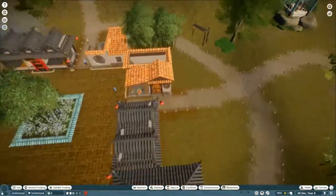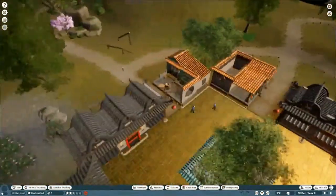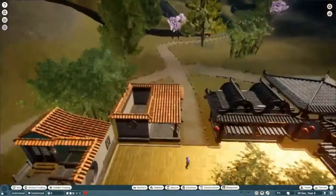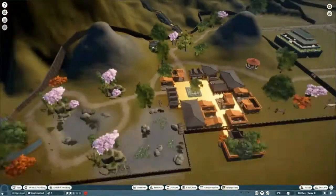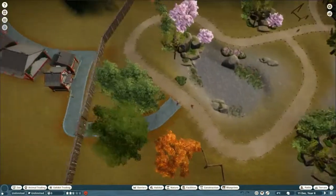So, as you can see throughout the exhibit, there's loads of trails with loads of scenic views. There's all sorts of rocks and shrines and climbing frames for the monkeys, with loads of foliage, might I add.